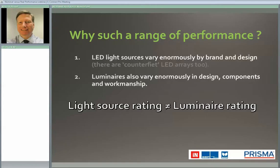So why such a range of performance? Remember, we're talking about the luminaire performance, how much light comes out of the lighting fixture, not the light source. Well, there are those two parts. There's the LED light sources, and they vary enormously by brand and design, and even grades within a production line. Also, if you look around the internet and some of the blog posts, there's talk of counterfeit LED arrays too, which is something that you'd have to be conscious of. It does exist.